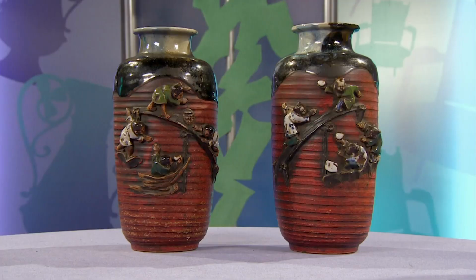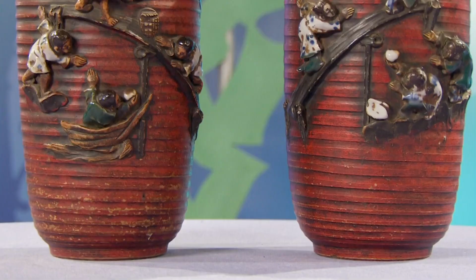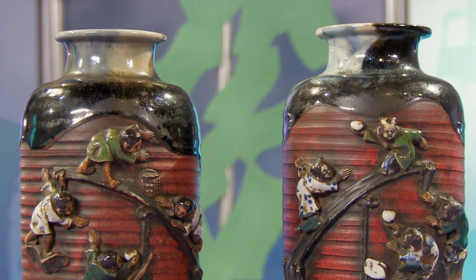Over on Jan's table are a fascinating pair of Chinese vases. But tell me a little bit more about them, where they're from and how long you've had them. They were my great-grandmother's. And I always remember as a little girl her telling me stories about them every time I used to go into the house. They've been passed down the family. So you've had them years? Years, yes. So why are you selling them today, Jane?